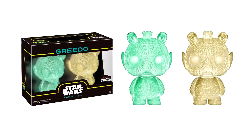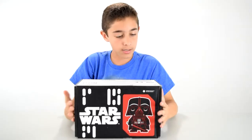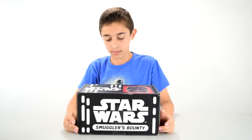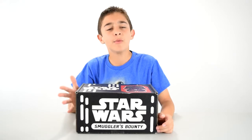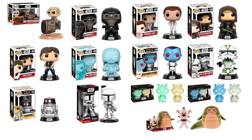The only exclusives that they had left were the Greedo Hikari 2-packs. They're like little shiny plasticky things that have sparkles on them. It's weird. It's a Japanese style of toy. And they also did have a Retired Smuggler's Bounty Box themed the Death Star. Here it is. It's from September 2016. And the lady said that you can't get it anywhere else except for eBay if people sell that, because there are people that do that. They're strange people. But earlier in the day, they had a lot of exclusives.